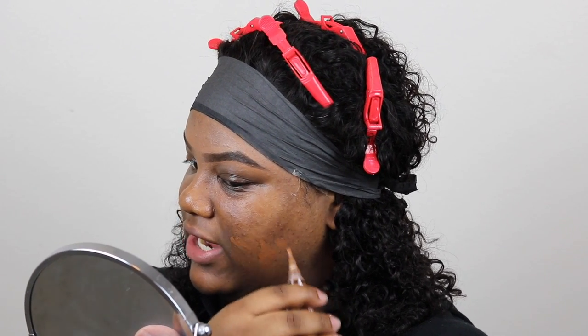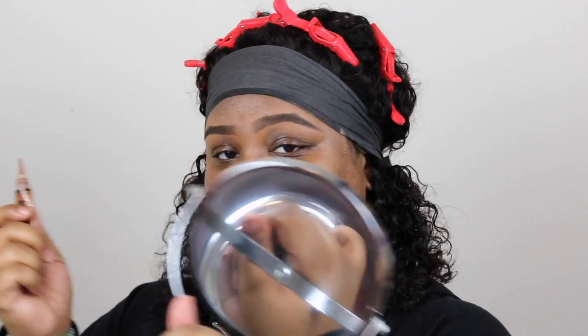And I don't put a lot of concealer because this is something light, airy. This is like, does she have makeup on or is that just her bare skin? We don't know. We're taking a guess. That's what this is.